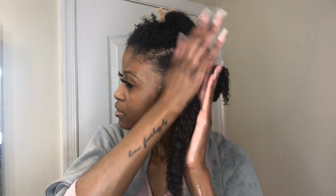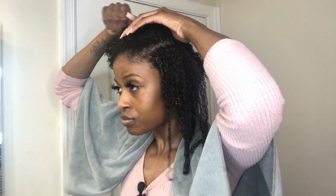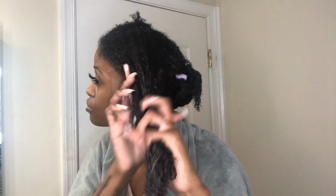I really like the way this stuff smells. It's light, but it's cute. Like, I like it. So I use like, this much per section. And honestly, I've been adding more, but just so y'all can see with a nice clear view of how it's going in. I feel like it's applying even better now that I use warmer water in my spray bottle.